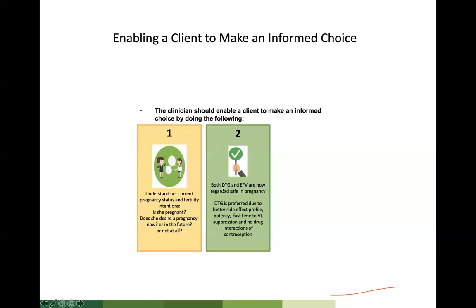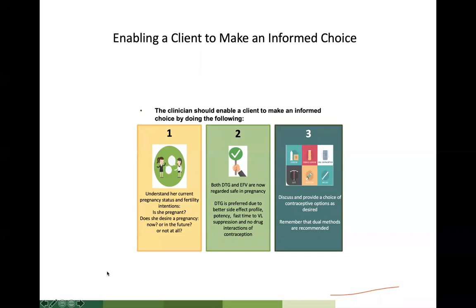They can be used. However, we prefer dolutegravir because it has a better side effect profile. It is potent. The time it takes to suppress the virus is very quick, and in pregnancy, that's what we want to achieve. And then there are no drug-drug interactions with contraception. So women who are taking Depo or Nestrate shouldn't be worried that they might have contraception failure because they are taking an ARV drug. So DTG is the best in terms of what I've just explained, right?